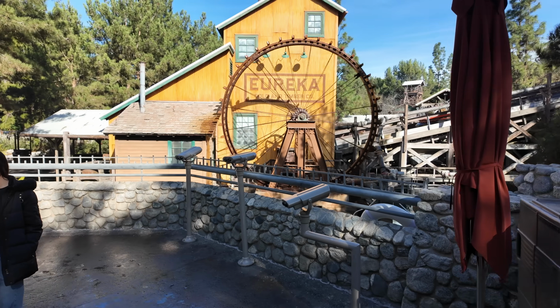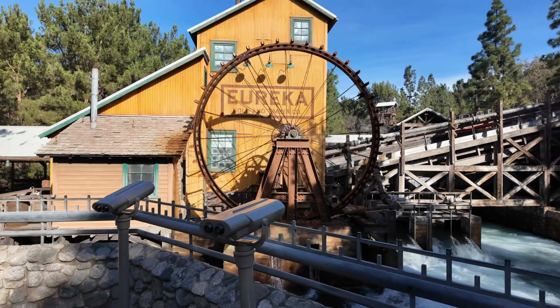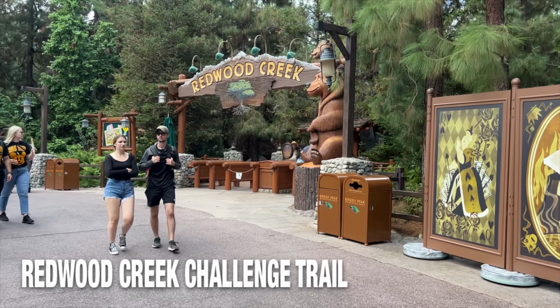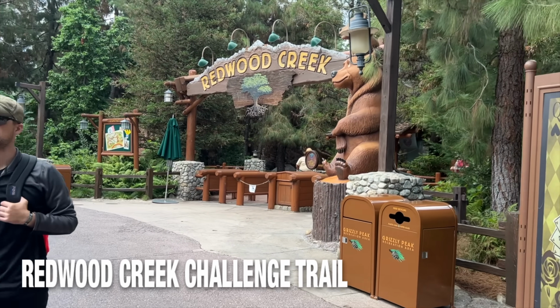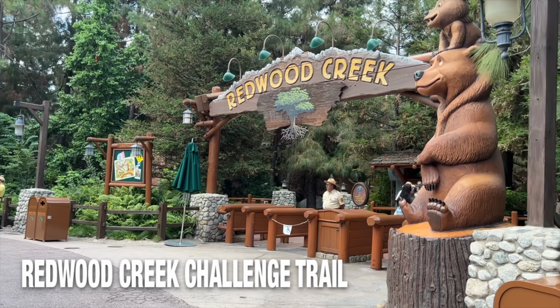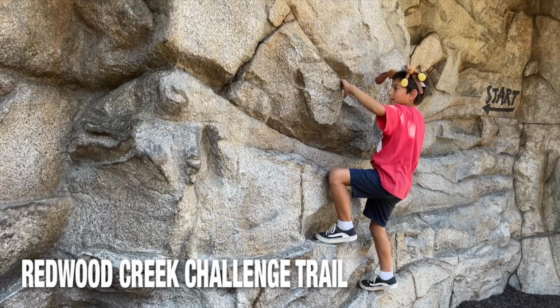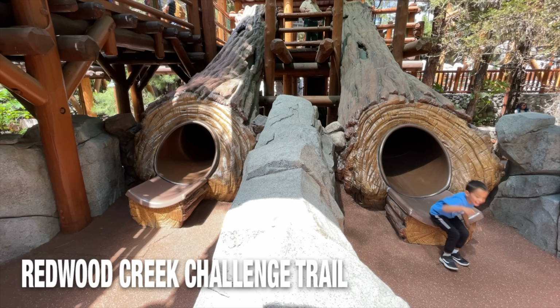The last land at Disney California Adventure is the Grizzly Peak Recreation Area. You'll see Grizzly River Run as you enter, but the first attraction you'll come across on the walking path is actually the Redwood Creek Challenge Trail. Here you'll find nets to climb, wobbly bridges, a children's rock climbing wall, slides, and more.